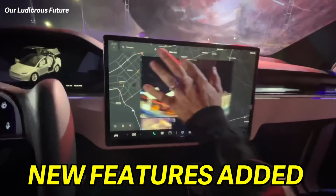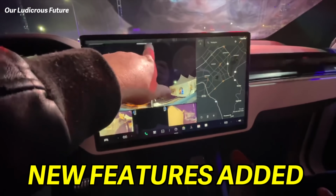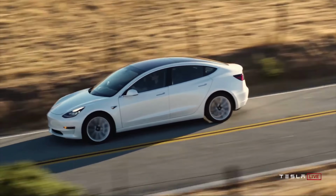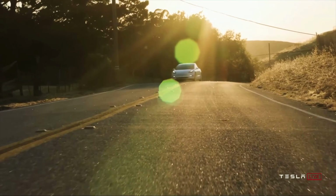A brand new Tesla update was just released that turned on a hidden feature that you're probably going to want to turn off as soon as possible. Also, Tesla just closed a major loophole that was saving owners over $10,000. I've got some tips on how to get a Tesla for $100.